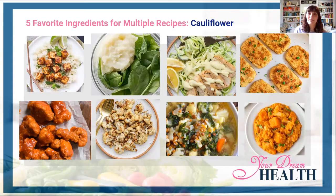Another thing you could do with cauliflower is make cauliflower wings, as you see on the very bottom left. You can put it into soup to bulk up a soup, curry dishes, and just plain roasted cauliflower is delicious. I also found it interesting that people use cauliflower to make Alfredo sauce, making it dairy-free. So that's another way to utilize cauliflower in unique and interesting ways.